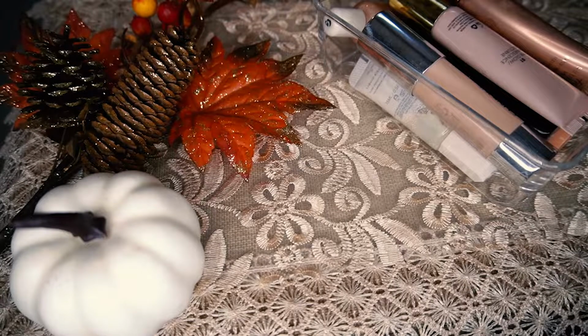Alright, yes guys, when I say fall declutter, I mean fall declutter with all the ambiance of a fall declutter.